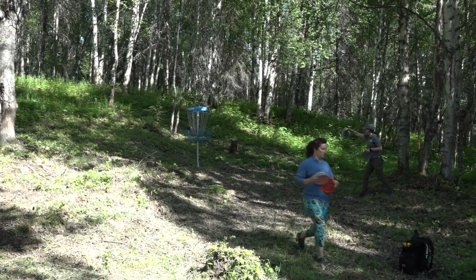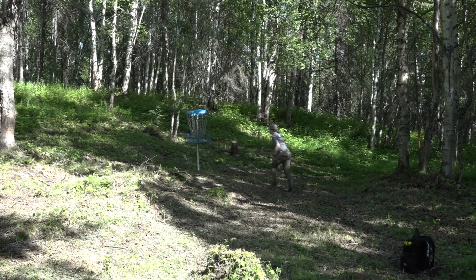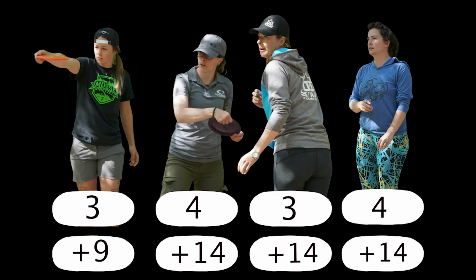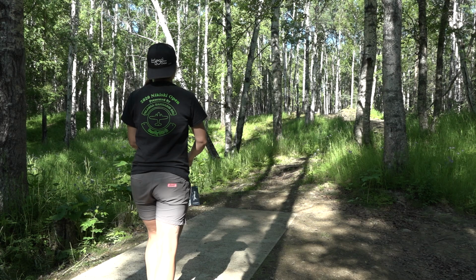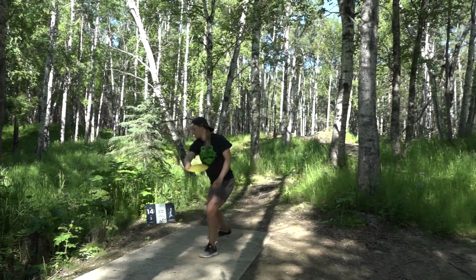It's a good par save from Shay. Yeah, absolutely. And those putts are scary, the ones you just had to make. Yeah, I remember that putt being scary. I believe it. So we got a couple birdies, got a couple pars. Not too bad. Moving on to hole number 14.